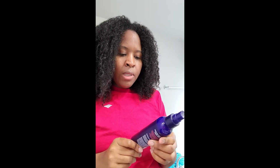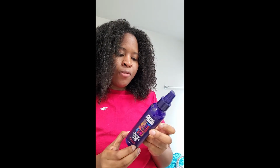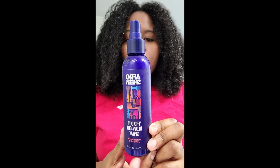Now I'm getting ready to blow dry because I am gonna blow dry my hair today. I'm not doing a wash and go. And I'm going to be using the Afro Sheen Throw It Out Blowout Spray. It protects the hair and controls frizz. So this is what I'm going to use on my hair before I blow dry it.